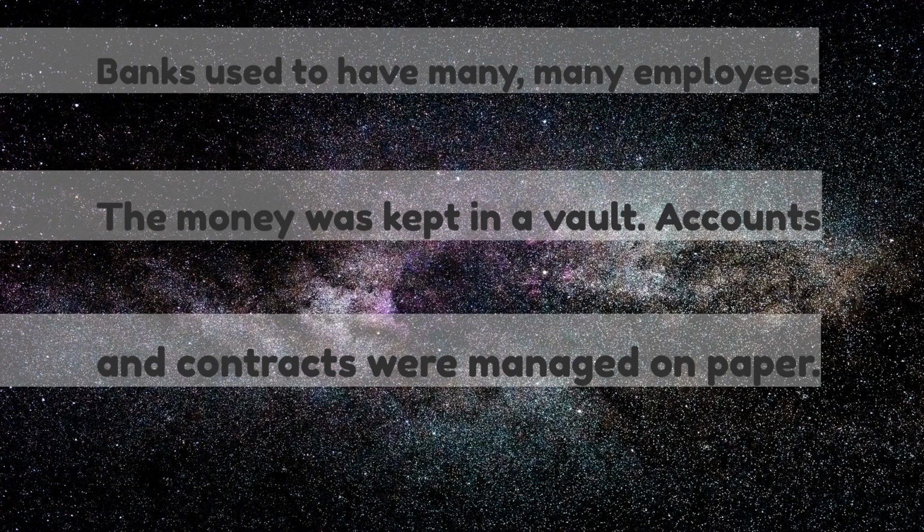Banks used to have many employees. The money was kept in a vault. Accounts and contracts were managed on paper.